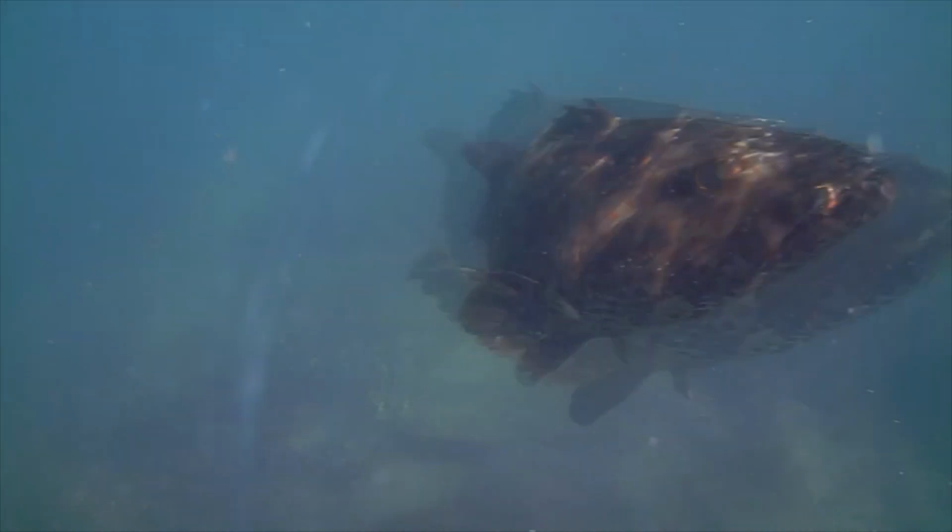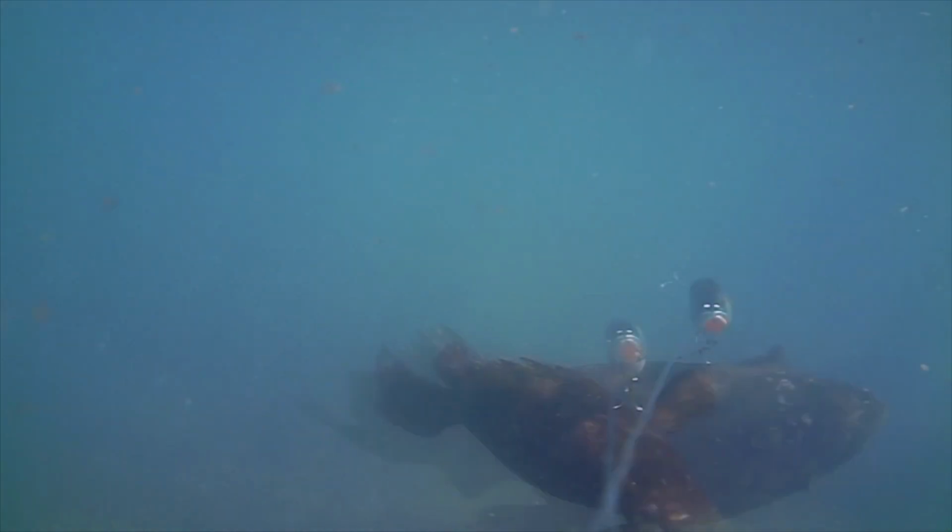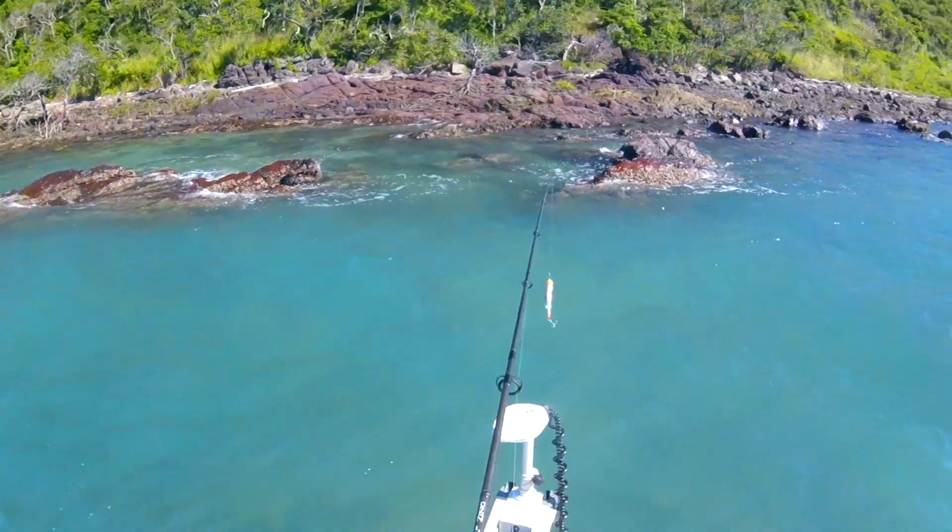Wow. Ooh, nice bommy just here. Big lump of rock. That's what we call a bommy. Could be coral, could be rock. Ooh, nice spot here. Let's have a go in here.